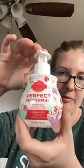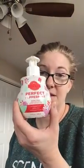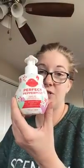So we also finished up Perfect Peppermint hand soap. This was in the holiday bundle from November and December. I love peppermint for hand soap. It just smells so fresh and clean, and the scent lasted forever. So strong. Highly recommend next winter if they come out. I'm sure they'll come out with soap again. I hope they bring this one back. But if you find this anywhere, or if someone has an extra that you can get from their stash, I highly recommend it. It smells so good. Just smells like minty and clean. I really enjoyed that one.